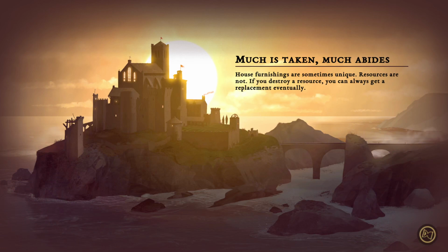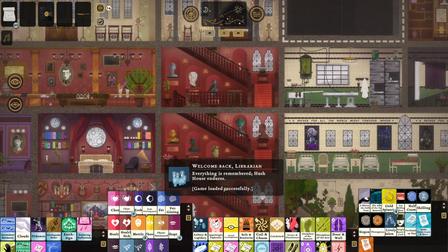Much is taken, much abides. House furnishings are sometimes unique, resources are not. If you use a resource, you can always get a replenishment.